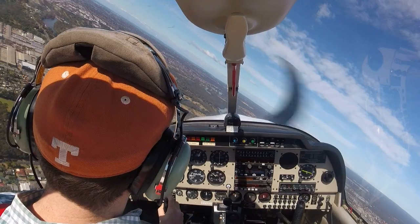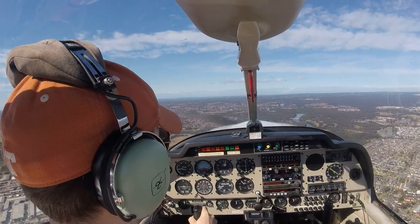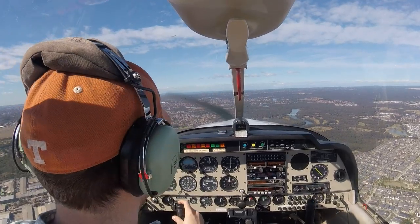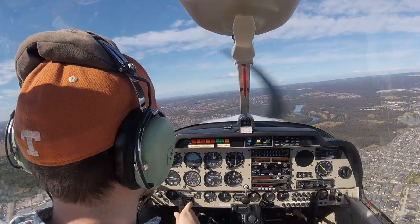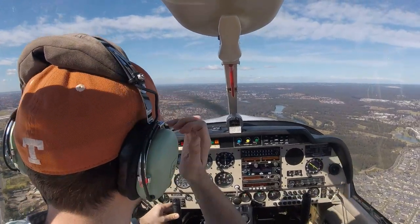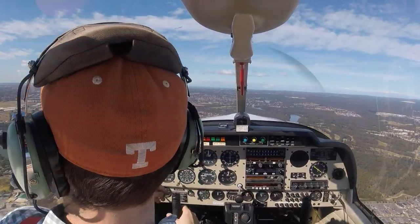India Sierra November, downwind touch and go. India Sierra November, follow the Cessna mid downwind. Following the Cessna, India Sierra November. India Victor Alpha, late downwind. India Victor Alpha, follow the Cessna mid-base. India Victor Alpha.